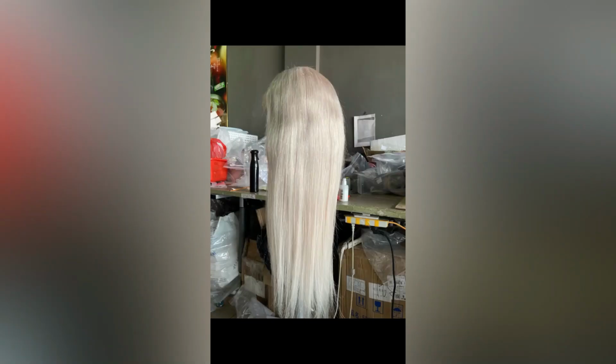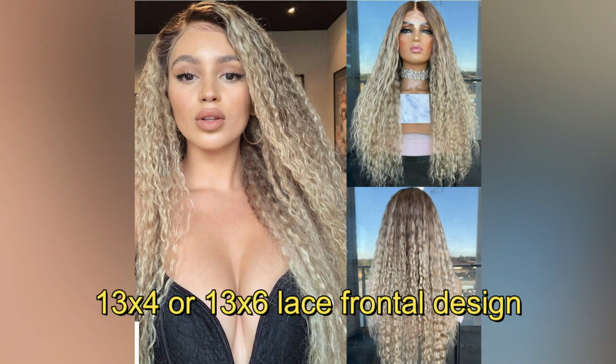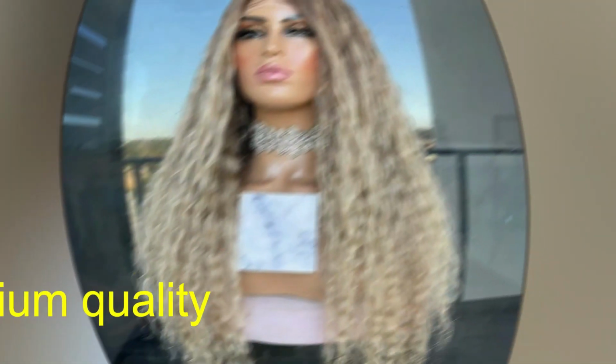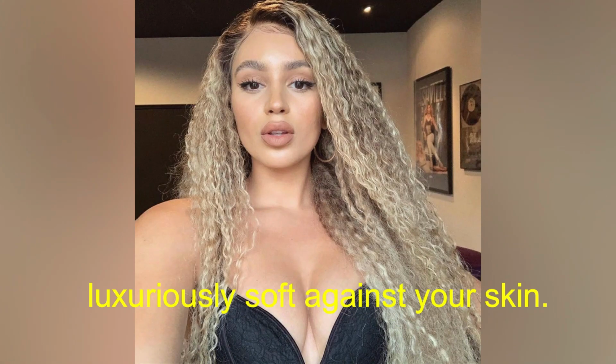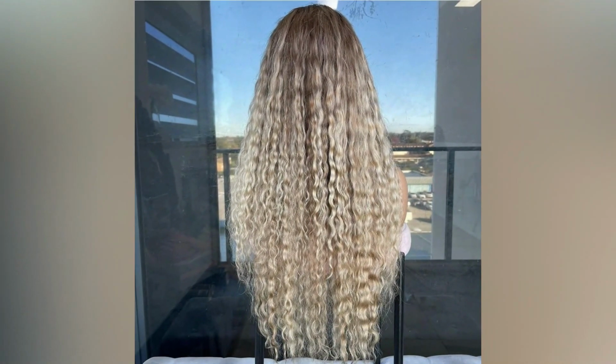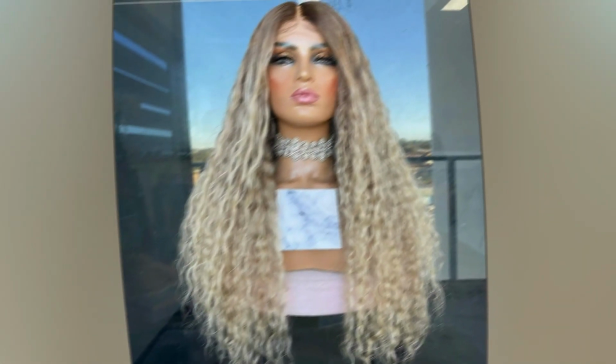Crafted with meticulous attention to detail, this lace front wig features a 13 by 4 or 13 by 6 lace frontal design, ensuring a natural-looking hairline and effortless styling versatility. The premium quality Remy hair used in this wig guarantees durability and a silky-smooth texture that feels luxuriously soft against your skin. With a generous 200% density, this wig delivers voluminous, long kinky curls that cascade elegantly down to 28 inches, exuding confidence and sophistication with every sway.